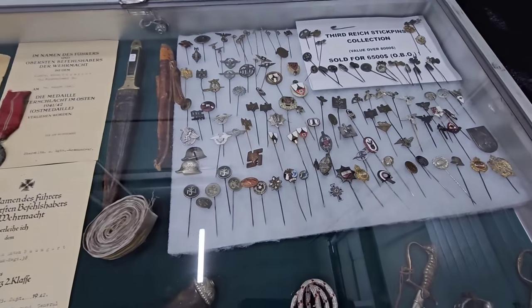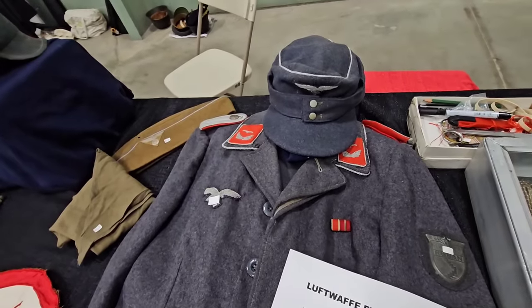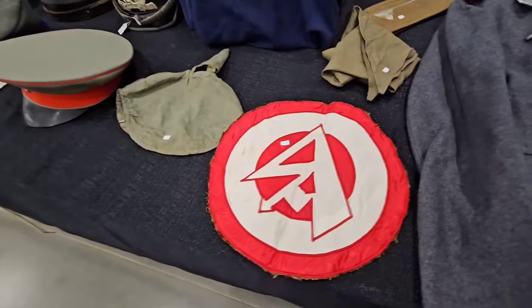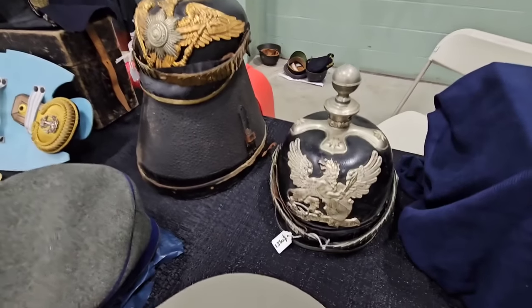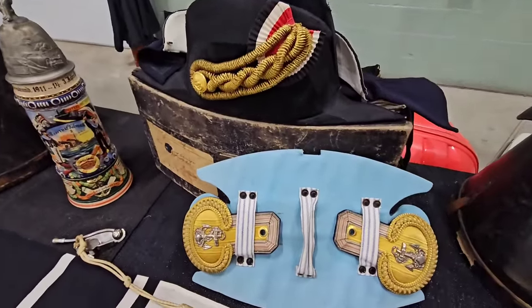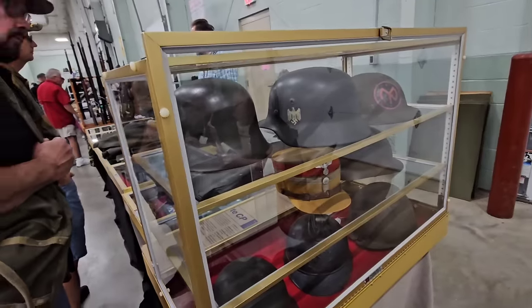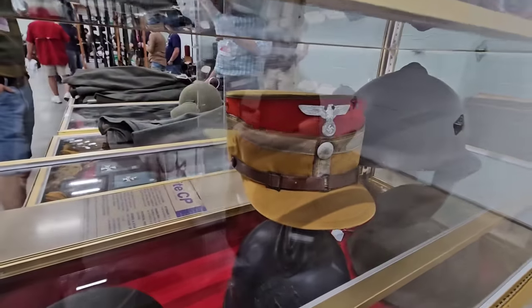Guys got a lot of stick pins. There's a Luftwaffe flak officer uniform. You get the jacket, the pants, and the hat here. There's a real nice SA cloth insignia. Apparently it was cut off something. And some real nice pickelhaubes. I'm not too sure. It might be World War I German Navy. I'm not too sure on that one. There's a real beautiful pickelhaube. Some real nice helmets in there. A nice SA kepi.